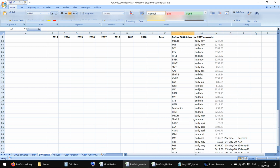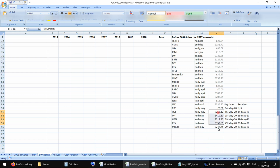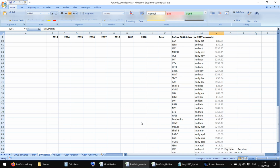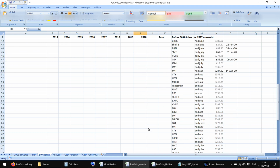So it was quite a big month, and as you can see there, they were all paid on time. Now there's actually the 29th, so Friday, should have actually had Henderson International paid as well, but it's running late, that one is. So that's just going to roll forward into June's collection of dividends, which is kind of helpful because June is a lean month of only roughly 493. So that's going to boost it a bit to be 746, and May was quite a high month at 1,492. So it would have had an extra 253 if that was paid on time.